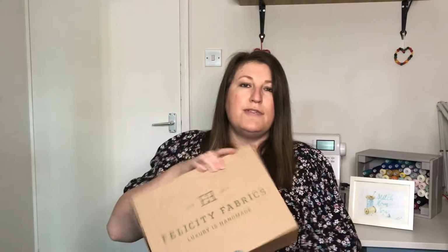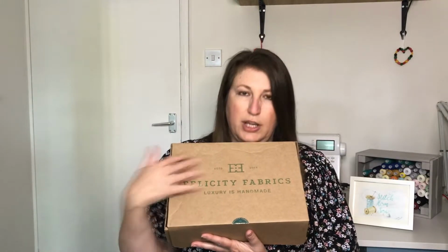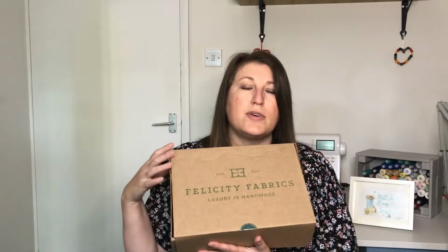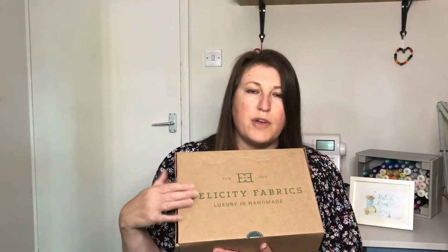And then the other thing that I bought from Felicity Fabrics is this. Sorry for the rustling, but I want to show you the beautiful box. Everything you buy from Felicity Fabrics always comes in beautiful packaging with their logo on the box. It's wrapped in brown paper as well. You open it up and you get this beautiful box, and then everything is beautifully wrapped inside. There was more tissue paper inside, which I've actually removed for now.